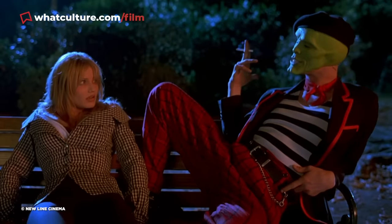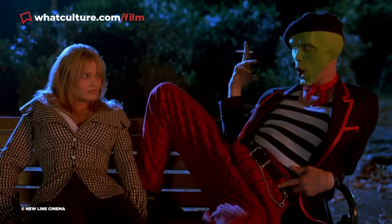If you want to be generous, you could suggest that the Mask has duplicates in his pockets, but this is as clear an editing mistake as they come. Not that anyone should really care, but still, funny to notice all the same.